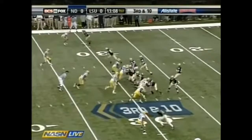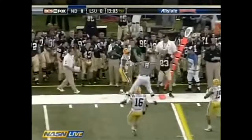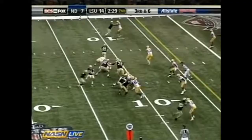Fighting Irish have to get to the 40, and the pass to the outside. Third down and 6. Carlson shifting. Quinn to Samardzija, touchdown! Four's the charm.